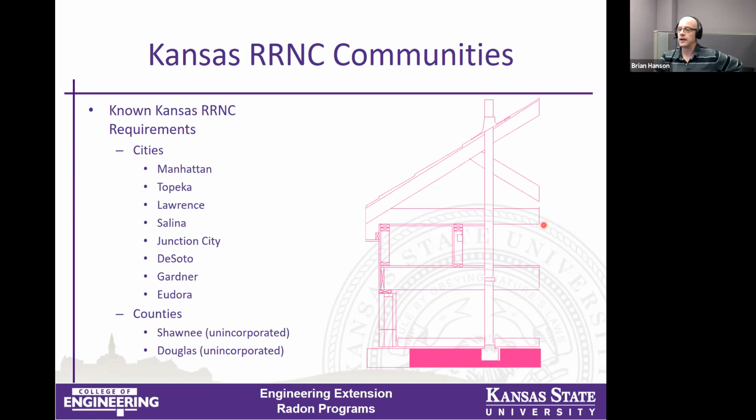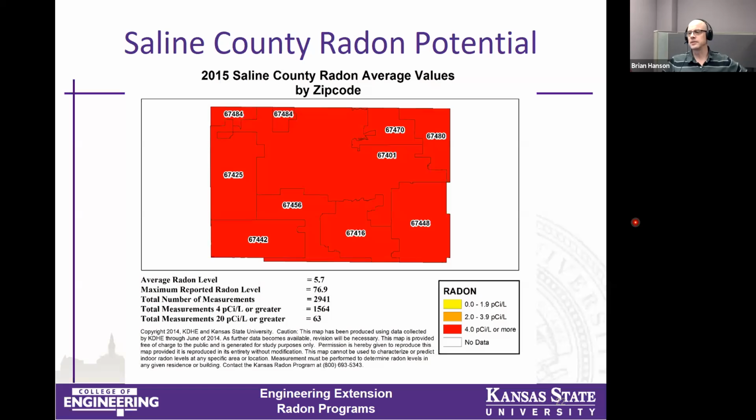Just for sake of argument, here in Kansas, these are the communities that have adopted the Appendix F, which is the optional appendix of the IRC that requires passive systems in single and 2 family houses when adopted, as well as the 2 counties as well. So we're slowly making some progress on code adoption here. Now, Salina, Kansas, and Saline County, a very high radon incidence county.